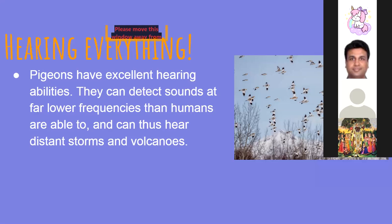Pigeons have excellent hearing abilities. They can detect sounds at far lower frequencies than humans are able to and can thus hear distant storms and volcanoes.